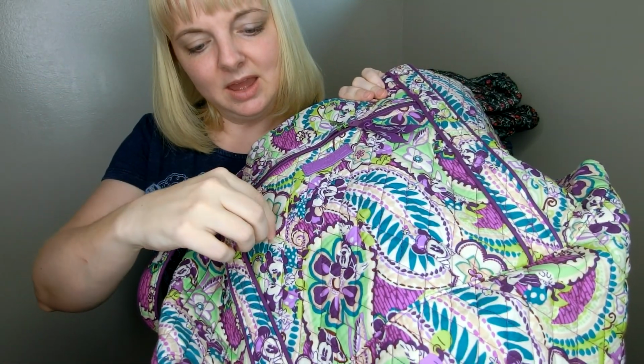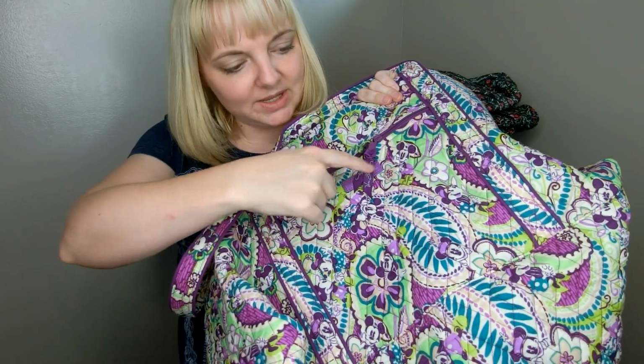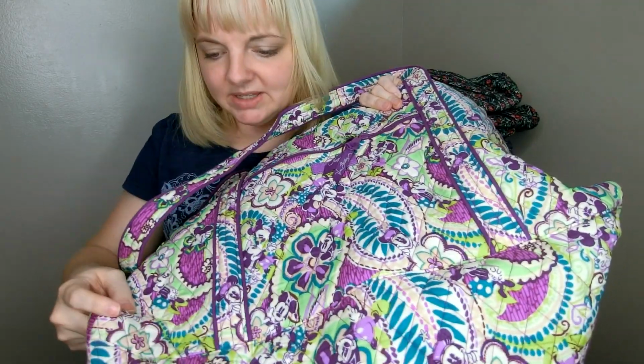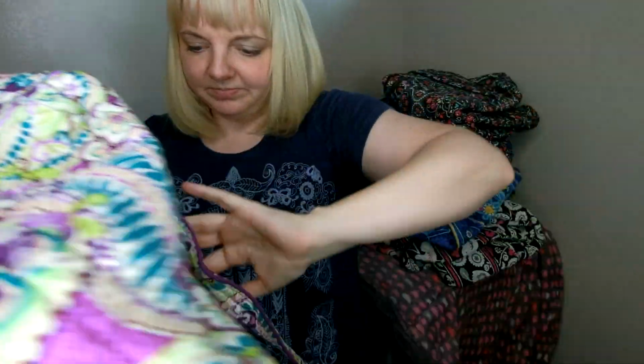But don't fret if you get a smaller piece and the Mickeys or the Minnies are upside down. It's a very whimsical pattern. So this pattern kind of goes all over the place. You may have sideways Mickeys and frontways Mickeys and every other sideways Mickeys. And that's okay. Here's one upside down. There, and that's okay, that's the way it's supposed to be.